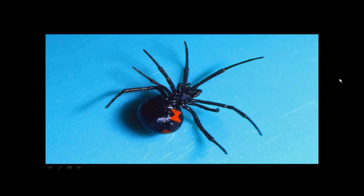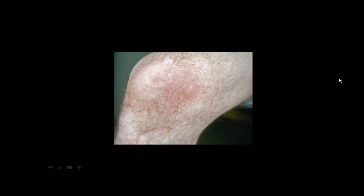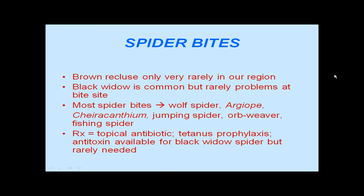The one dangerous spider we have right here is the black widow. It has variable red markings on the back, and on the ventral surface it's got the red hourglass. And this gives you almost nothing at the bite site. In fact, some people don't even feel the bite. And you get the central tetany, usually starting in the abdominal area, that spreads. You can treat this in most cases with a muscle relaxant. There is antivenom available for black widow spider, but it's almost never needed except in debilitated elderly people or little babies.